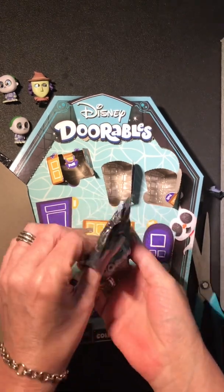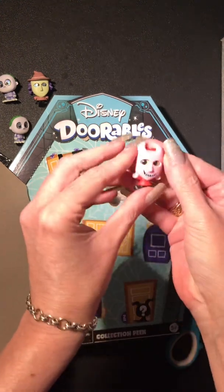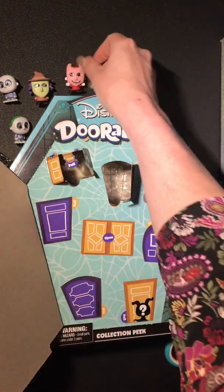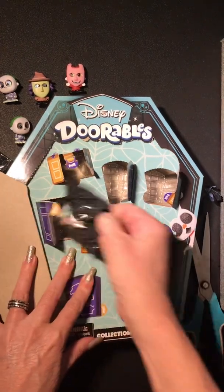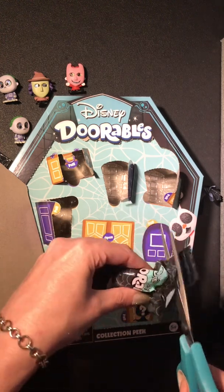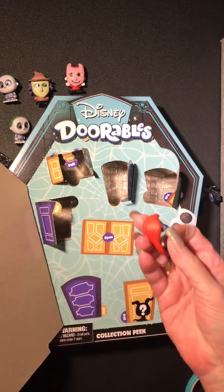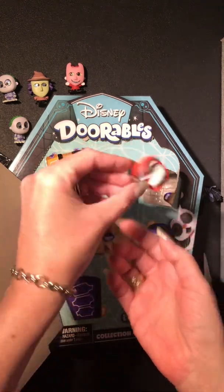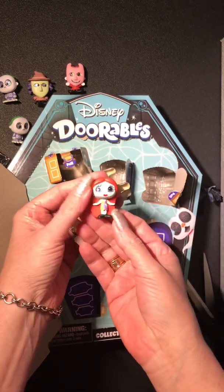Let's see what this one is. Oh, this is Lock. Super cute. That is super cute. All right. Oh, I'm excited. I hope we get Santa Jack. This is Sally. She is adorable. She fell back in the door. She is super, super cute.